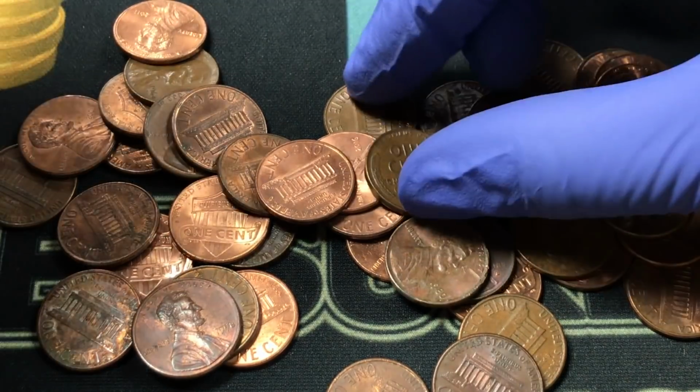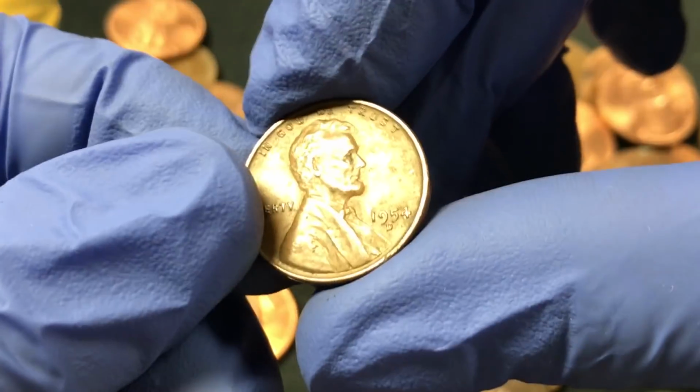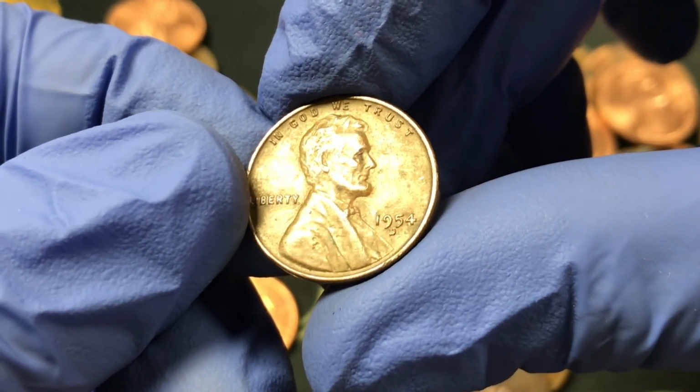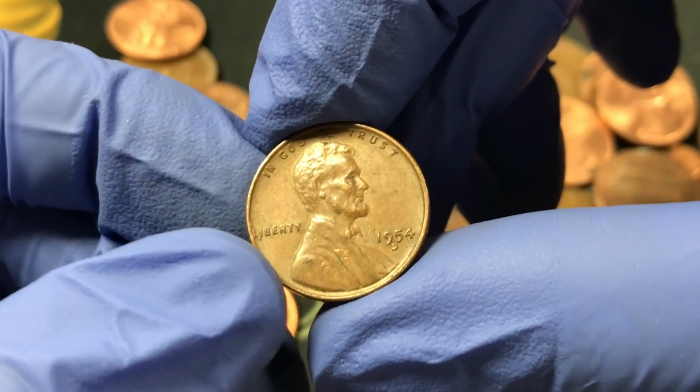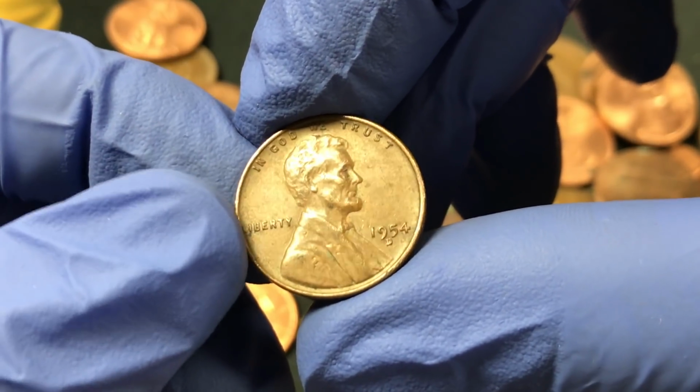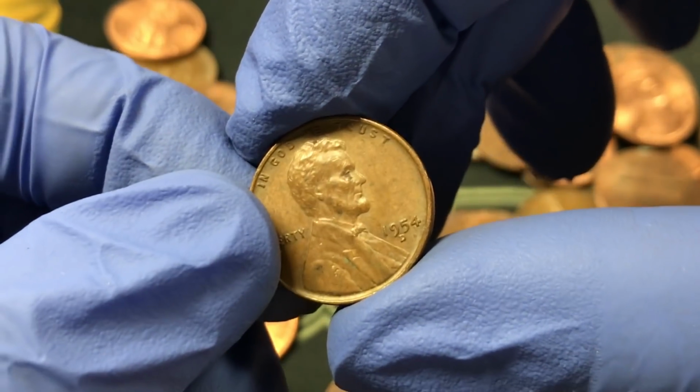Another roll, another find. This one is in decent shape. There's a little bit of luster, especially in person. 1954D. That's a tougher to get date. I've only probably found 2 so far out of 900 and whatever face value, but that's a good coin, and it'll probably be the best example we have for that date.